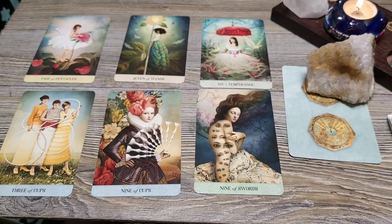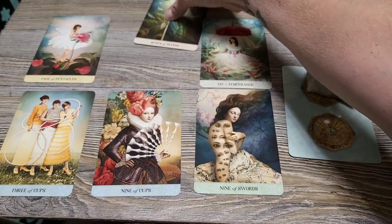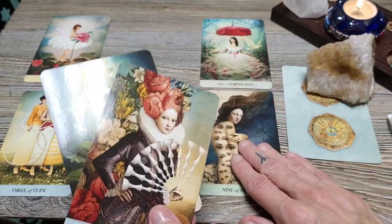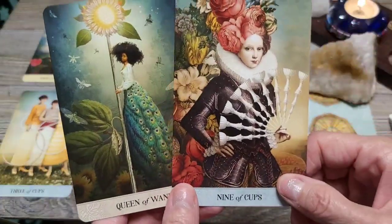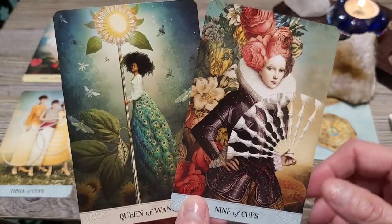We start out with the Queen of Wands and the Nine of Cups. There's a lot of creativity here. Speaking of the creativity in this stone, right? There's something that you are mastering or manifesting, bringing something into the forefront, bringing something into focus. The Nine of Cups, it's something that you're very comfortable with.